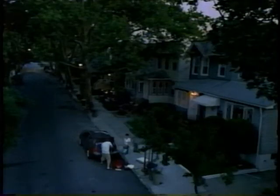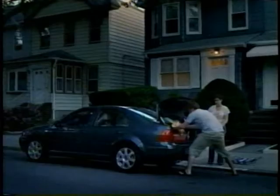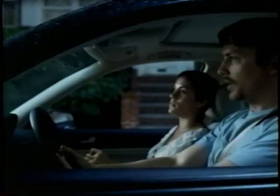Got the long weekend. We're leaving early. This is good. A little walk. We'll be there by noon. Latest. Thanks. Ooh, backseat. We'll be the only car on the road. You ready? Let's go. This is gonna be great.